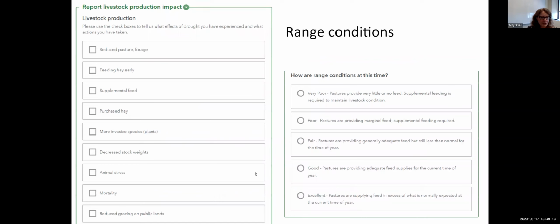For reporting on range conditions, there is a similar list of impacts and then also a scale for range conditions from very poor to excellent. Next slide, please.